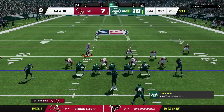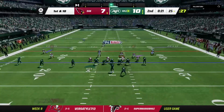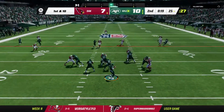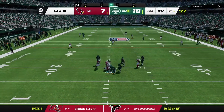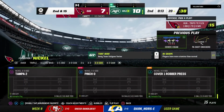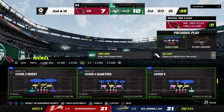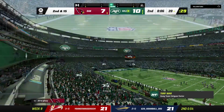A little over 20 seconds remaining in the half as they'll line up here, first and 10. Trying to shake off the interception from the last drive. He'll look to throw. The Cards get to him here. He's brought down for a sack. Buried by multiple defenders on the drive's first play. Okay, break.